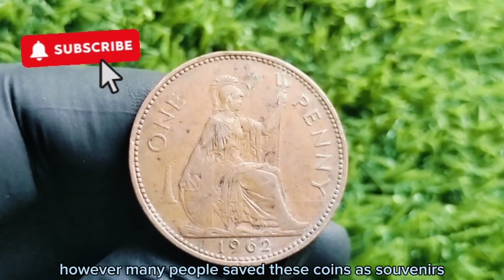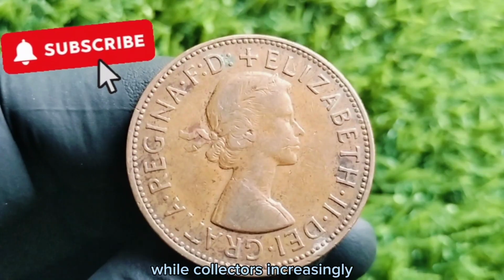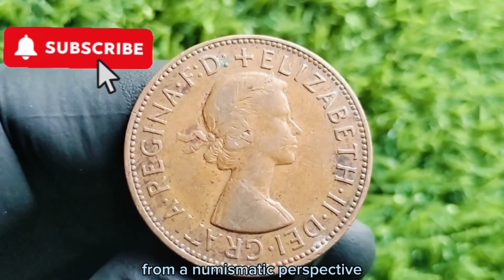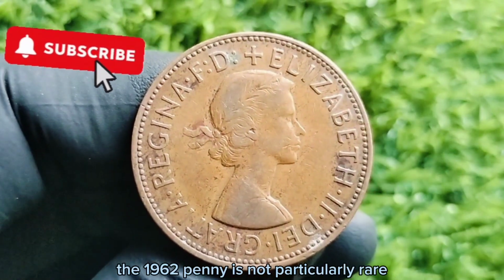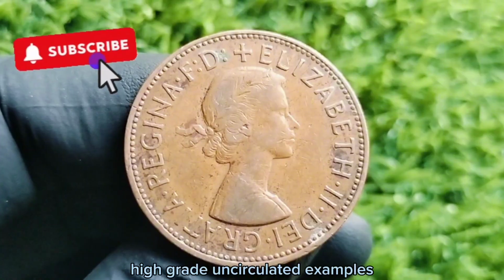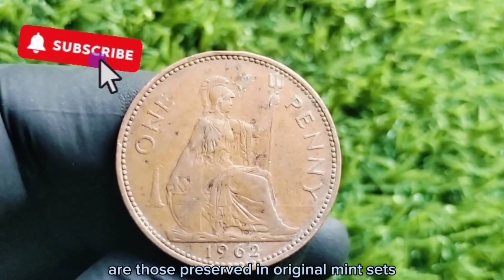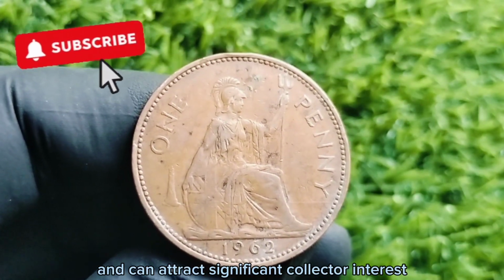However, many people saved these coins as souvenirs of the pre-decimal system, while collectors increasingly sought them for their historical significance rather than monetary value. From a numismatic perspective, the 1962 penny is not particularly rare, as millions were struck. However, high-grade uncirculated examples, especially brilliant uncirculated (BU) pieces or those preserved in original mint sets, are more desirable and can attract significant collector interest.